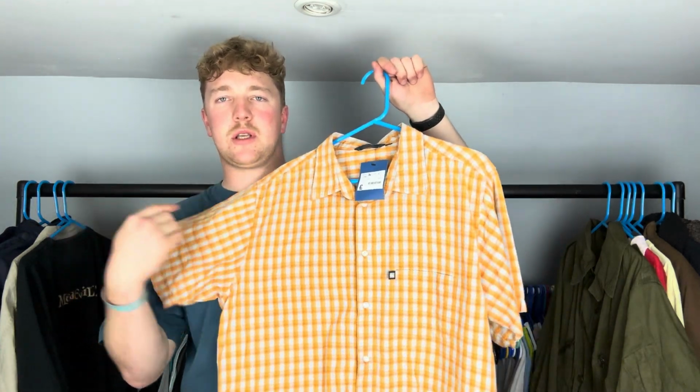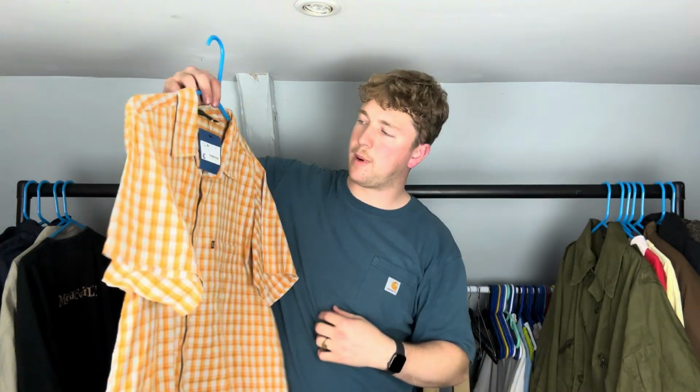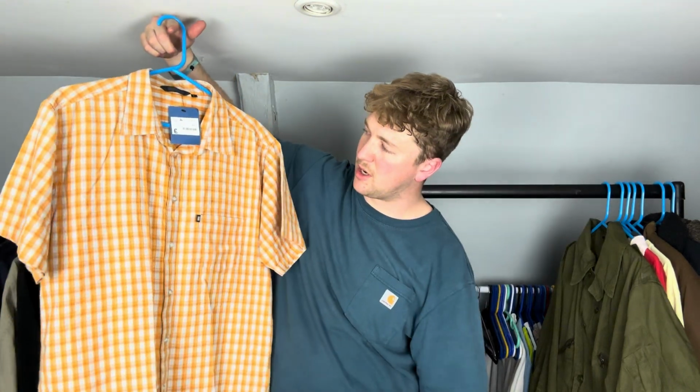The last of the charity shop finds is this really nice Quicksilver short sleeve shirt, little tab there on the pocket, and then it's got a bit of embroidery there on the back. But yeah, it's a size large, £4.50. I'm going to say 20, 25 pounds, because that's like a perfect summer shirt. Really good colour as well.